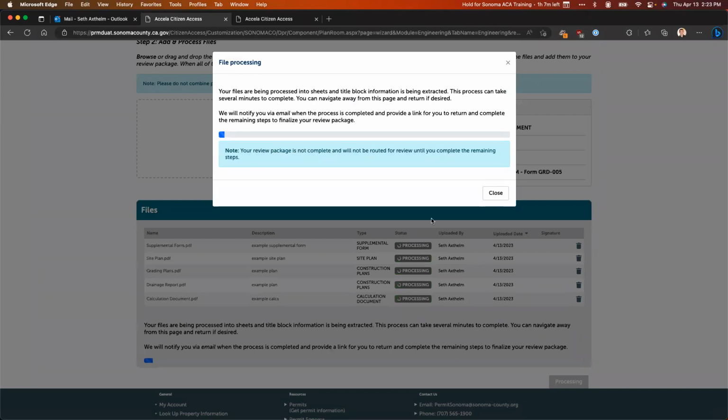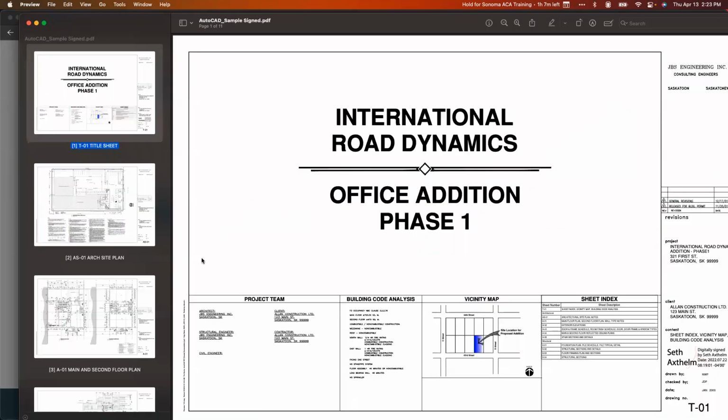Now, Process Files is going to allow us to move between step 2 and step 3 of the review package submittal. What's going to happen at the Process Files step is we're going to take any plans that have been uploaded and any supporting documents. Both need to be uploaded in a PDF file format. For both plans and supporting documents, we're going to convert those PDFs into a web-based format that the plan reviewers are going to be able to interact with very easily on their end from their workstations.